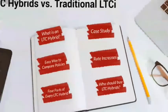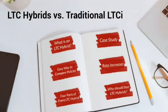All right, so those are the people where an LTC hybrid does make a lot of sense, or can make a lot of sense.